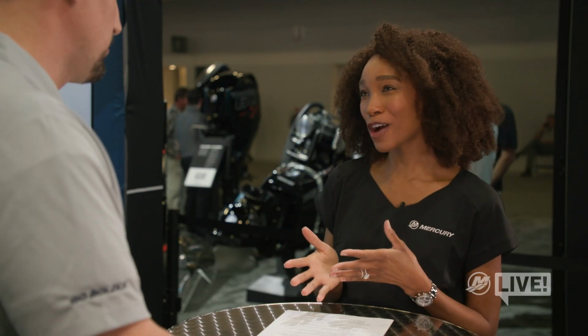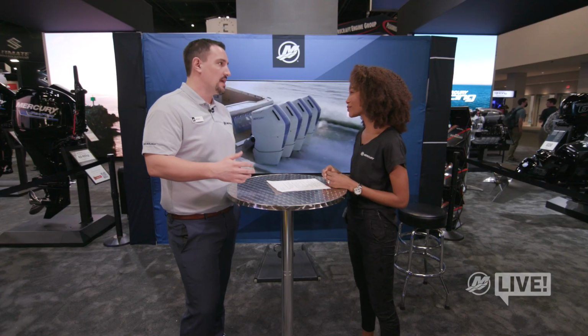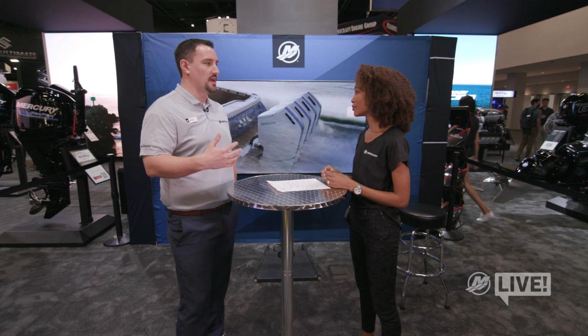Yes. Okay. Tell me a little bit about who is the 600 horsepower Verado engine for, and what kind of boats you actually see it going on? Yeah, so the 600 Verado really is designed for the customer that's looking to optimize the overall performance of their boat. So everything that this engine has really was for cruise fuel efficiency, improving slow speed handling, and everything to make boating more enjoyable, more comfortable, more luxurious on the water.